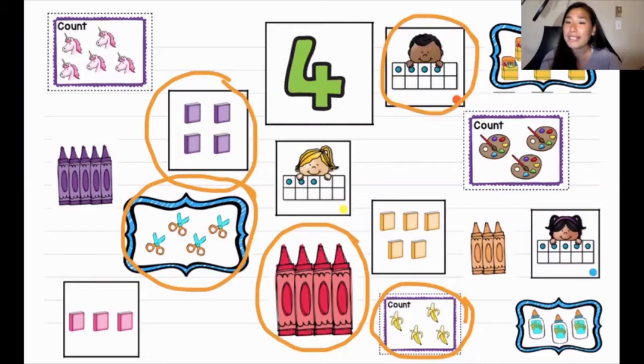Please keep practicing counting objects. Maybe explore around your house if there's a container of things. Maybe try counting how many are in there. That would be super cool and a fun activity that you could do at home whenever you'd like. It was so great doing this lesson with you all.